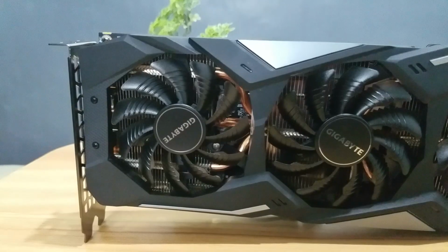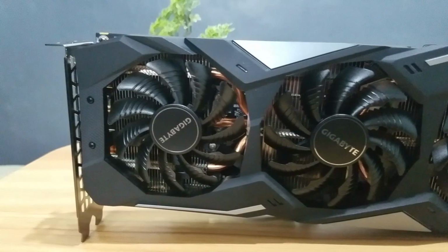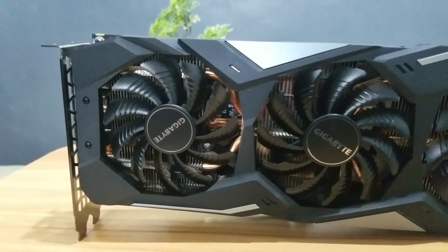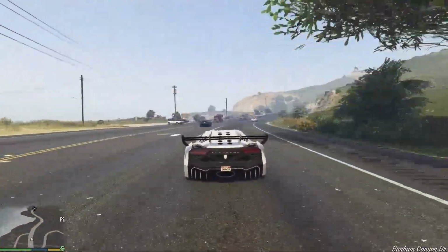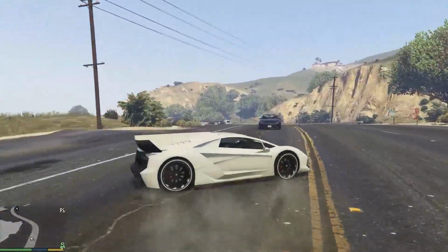In conclusion, the GTX 1660 Super is still a decent choice in early 2021, considering its price and how it handles some demanding games easily. So for the budget gamers out there like me, who like to play modern AAA titles at 1080p with high graphics settings, and like to spend without breaking the bank, the GTX 1660 Super might be a good choice for you.